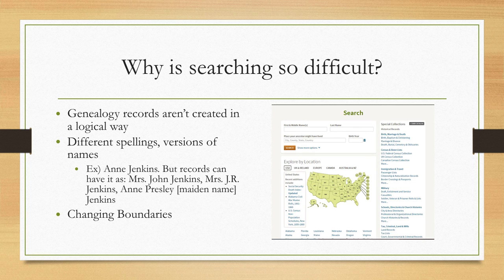The other thing is searching can be difficult because there are different spellings and versions of names, especially women's names. So for example, your grandmother's name might have been Ann Jenkins, but records could have it as Mrs. John Jenkins, Mrs. J.R. Jenkins, her husband's name, Ann Presley Jenkins, her maiden name, and so on and so forth. So for one individual, there are 5, 6, 7 different ways you could search that person's name. So that's why if you search one option, it may not work.